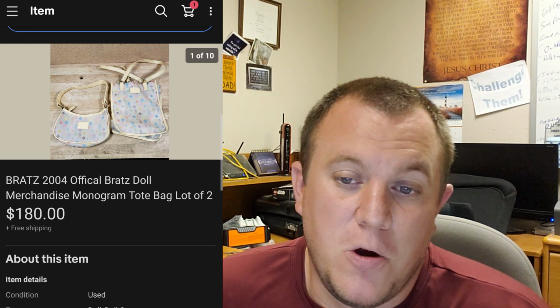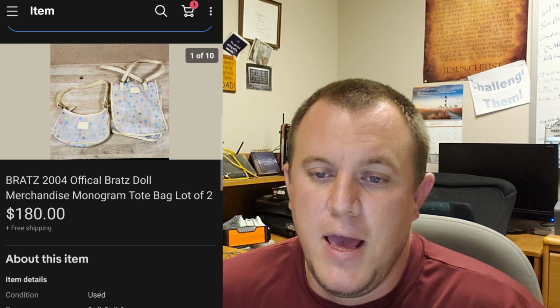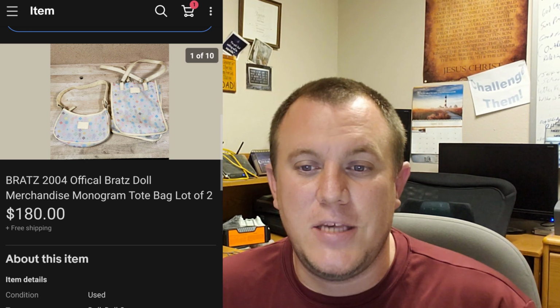I thought they might be worth 25 or 30, $40 maybe. Maybe a Bratz fan would want them, whatever. They don't look anything too crazy, but I picked them up. Bought them back in like the beginning of July before my vacation. I put them in a tote before we went on vacation. I haven't even touched them for a while. Then I think early September comes around, and I decide to list them.